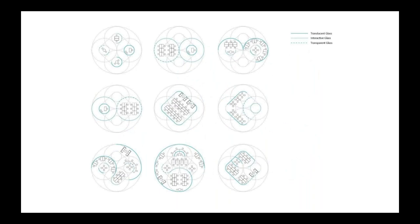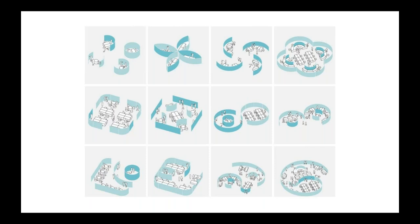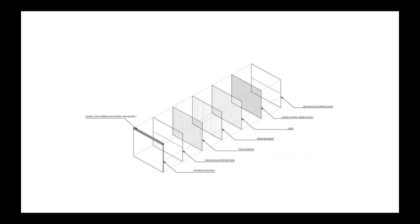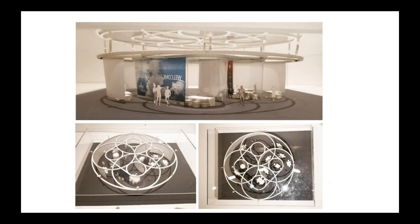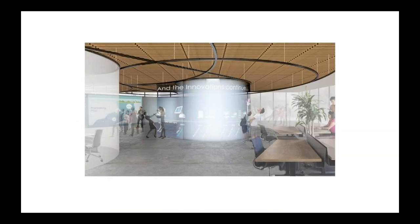And then starting to put in furniture and starting to see the layout, what type of variable. So at the end, we chose this one, the large circle with four intersecting circles. And these are the spaces that can be created using that track system. And then envisioning the interactions and what type of space you can use. And then speculating on the technologies that can be built in, like touch sensors and OLED and media elements and stuff like that. And then actually detailing it out to be somewhat realistic and implementable. So this was a physical scale model, and then some speculative renderings.